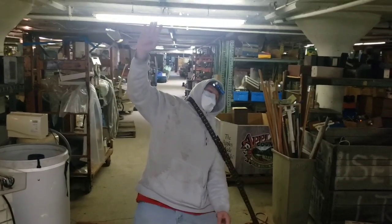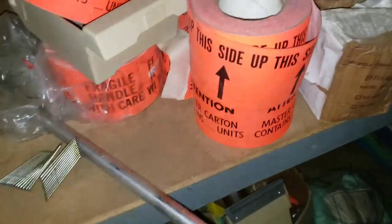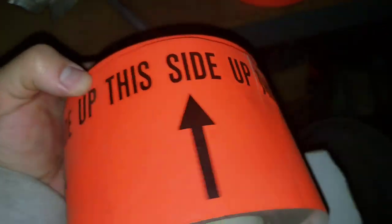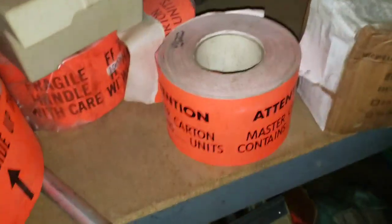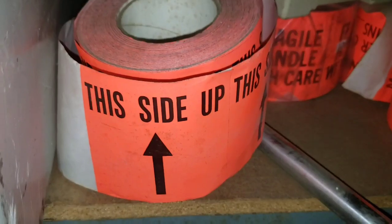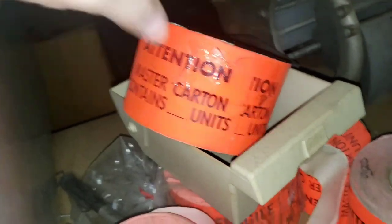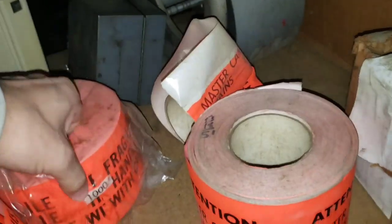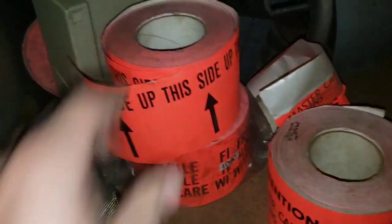Almost strangled one. Okay. Yes, packaging stickers. This side up. Georgia's gonna love that. Her birthday's coming up May 10th. So I just found a present for sure. Let's see. Fragile, handle with care. She's got a bunch of fragile stickers. I'll buy it anyway. A little bonus for her birthday. Right there, those two.